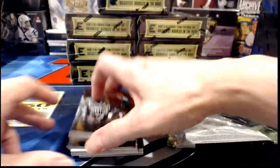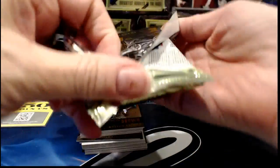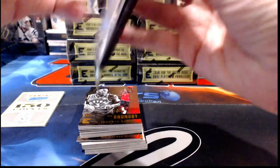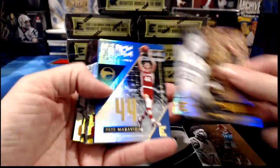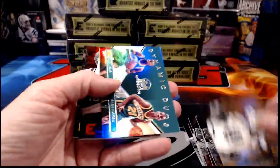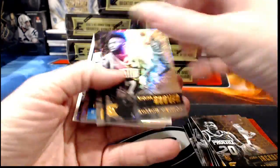So I guess I need to get that listed. And I've still got some First Off the Line stuff I've got to do something with. I've got First Off the Line Optic, but it's in a weird amount. It's just like 3 boxes or something, but we may just break those. And I've got some First Off the Line Select, also in a weird amount, like 3 or 4 boxes. I found all that stuff recently, so I've got to do something with all that.